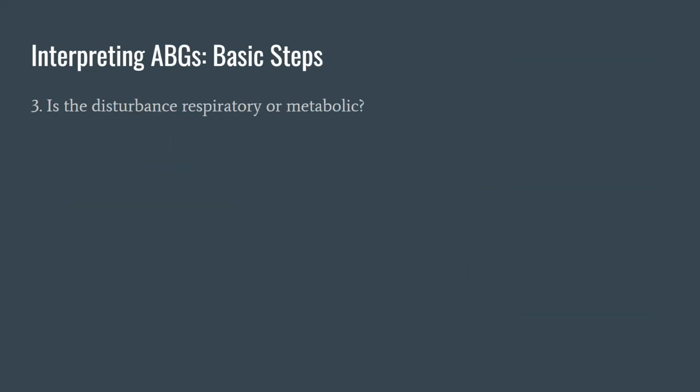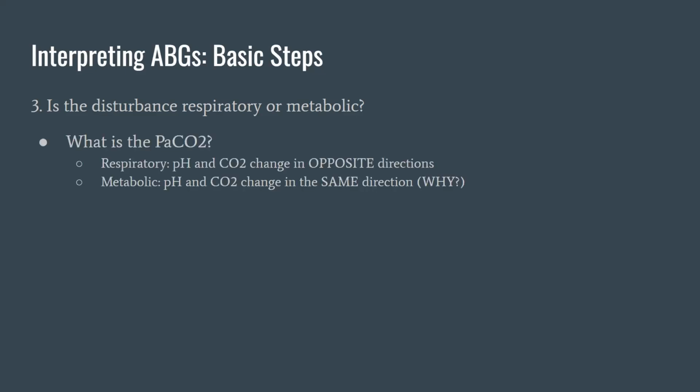And then the next question you need to ask yourself is, is the disturbance respiratory or metabolic? So the thing you look at first is the PaCO2. CO2 is an acid, and bicarb is a base. So when PaCO2 is going up, the patient should be more acidotic, and if PaCO2 is going down, they should be more alkalemic.